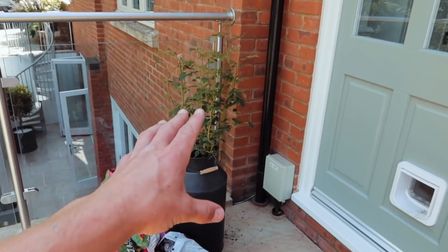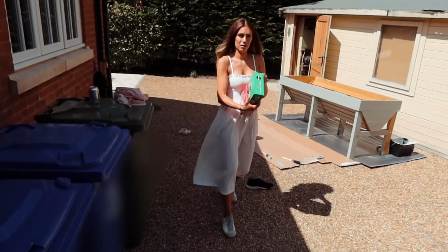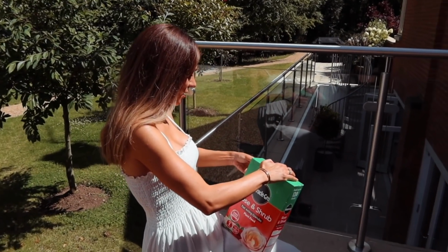So the whole reason why we're sticking this here primarily is because we're covering up this electrical box out the back of the door. One of Mrs. Millen Gordon's designs. What? To put the... Yeah, in front of the electrical point.